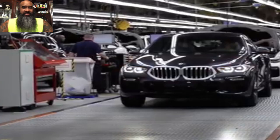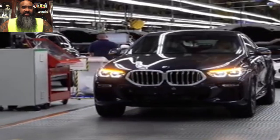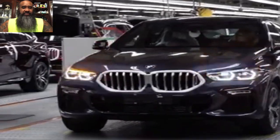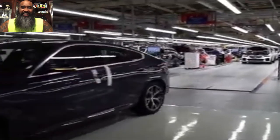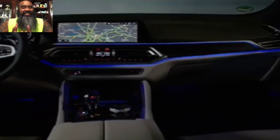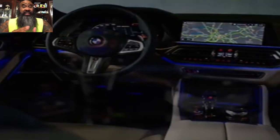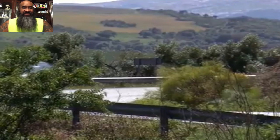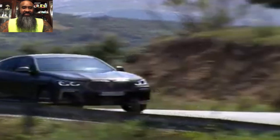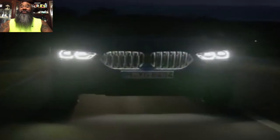Just gorgeous. Oh, I can't wait. Look at the interior and look at the illuminated lights on there. And they said they change colors. Beautiful. Night lights. Wow.